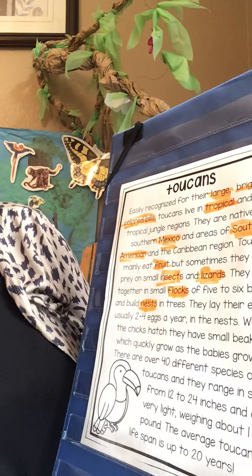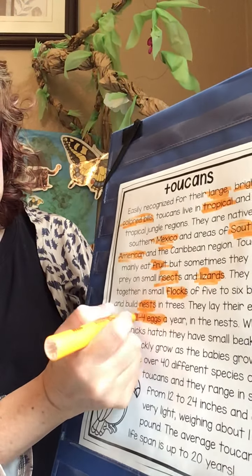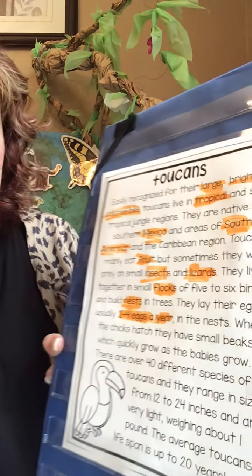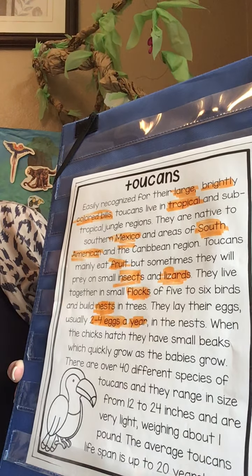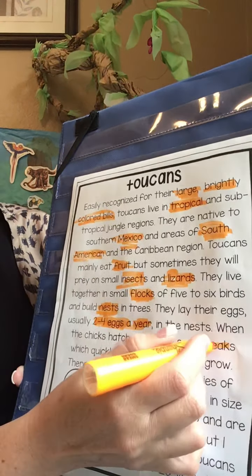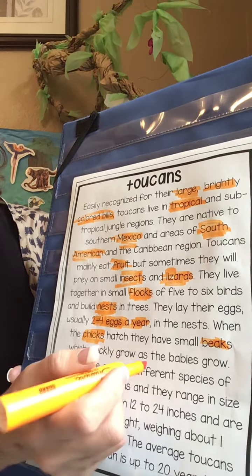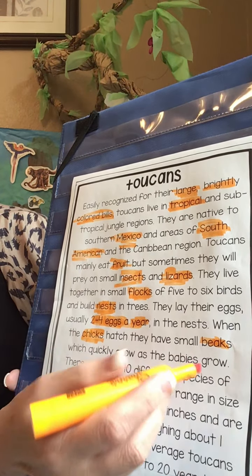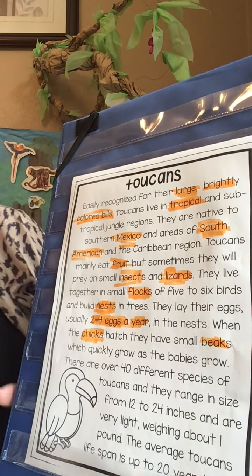Let's see. They lay their eggs, usually 2 to 4 eggs a year. Not very many, 2 to 4 eggs a year. Let's see. When the chicks hatch, they have small beaks. That's interesting. Their babies are called chicks, which quickly grow as the babies grow. So their beaks grow as they grow.